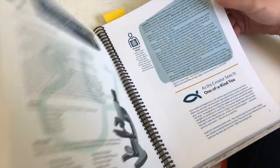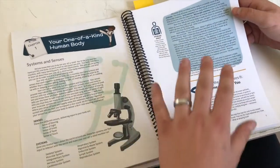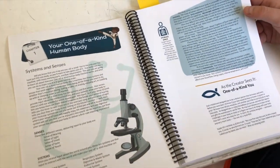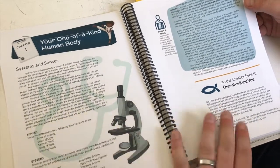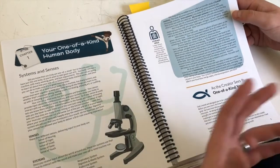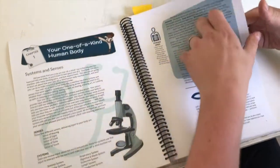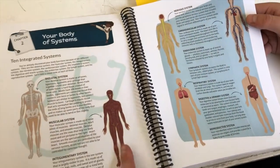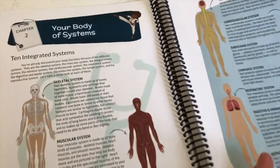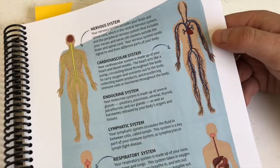As you open it up, it jumps right in. One of the aspects of our premium journals, and this would count as a premium journal, is that you get text included that they get to read and learn. So it kind of becomes a spine resource as well, but it's not just reading, as you're going to find out. There's always lab reports and activities, and these great diagrams and illustrations to show what's going on. I just wanted to highlight a couple of sections.